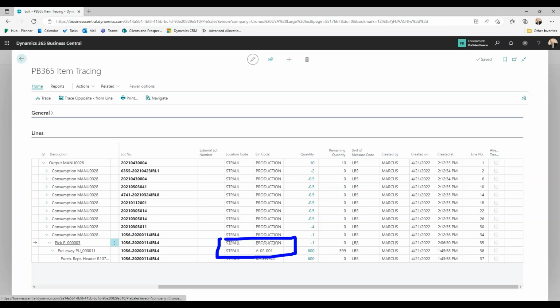Again, if I had to clean bins or do bin tracing, I can get that information. And then ultimately, I can get back to the purchase receipt, which would tie back to the purchase order. So I would know when I received this item. So full lot tracing capabilities through the system, usage to origin, origin to usage.